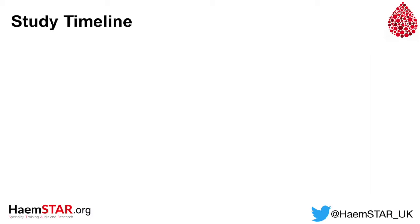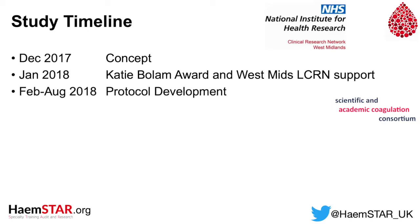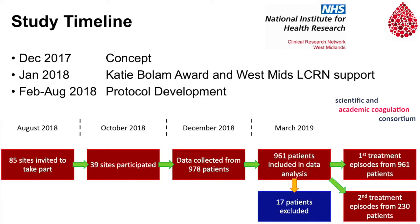The study timeline was that this study was conceptualized in December 2017, and then presented to try and achieve some funding in January 2018. We kindly received some money from the Katie Bolam Award, which was administered by the Scientific and Academic Coagulation Consortium, as well as some funding from the West Midlands NIHR Local Clinical Research Network. Then, between February and August 2018, we developed a study protocol, and in August we sent out invitations to various sites to take part. By October, we had 39 sites registered.